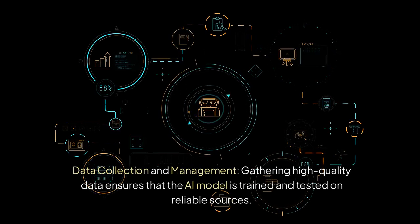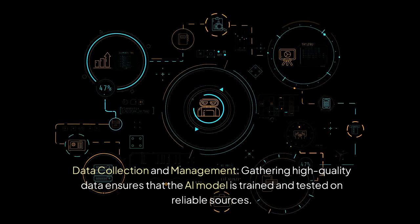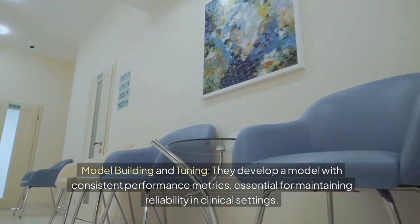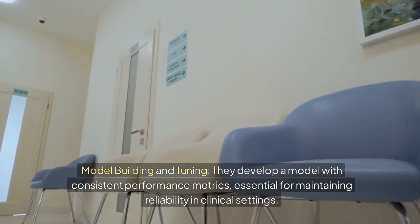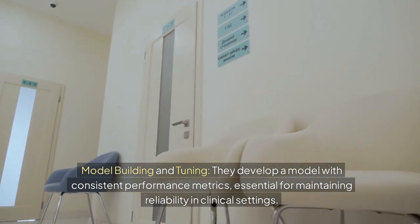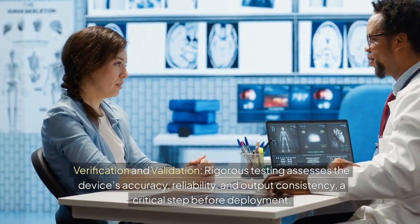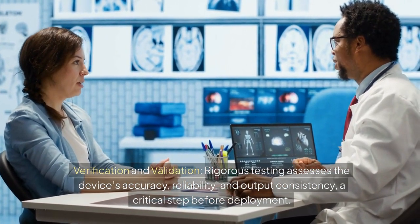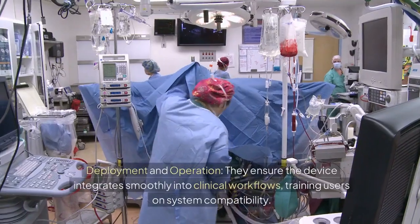Data collection and management. Gathering high-quality data ensures that the AI model is trained and tested on reliable sources. Model building and tuning. They develop a model with consistent performance metrics, essential for maintaining reliability in clinical settings. Verification and validation. Rigorous testing assesses the device's accuracy, reliability, and output consistency, a critical step before deployment.